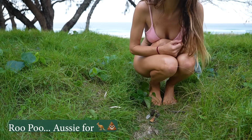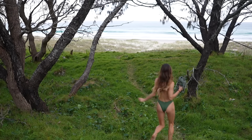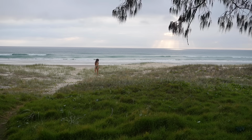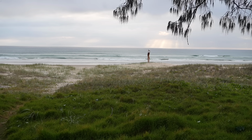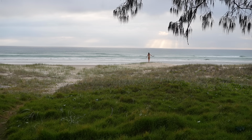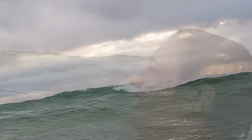There's a little red poo here. It's very fresh, so I must have had a little neighbour last night. Best way to start the morning is with a swim.